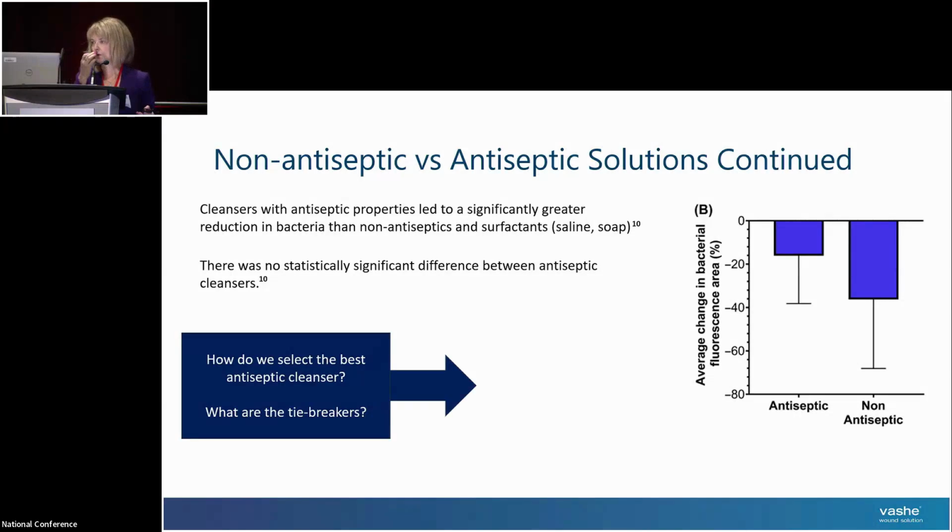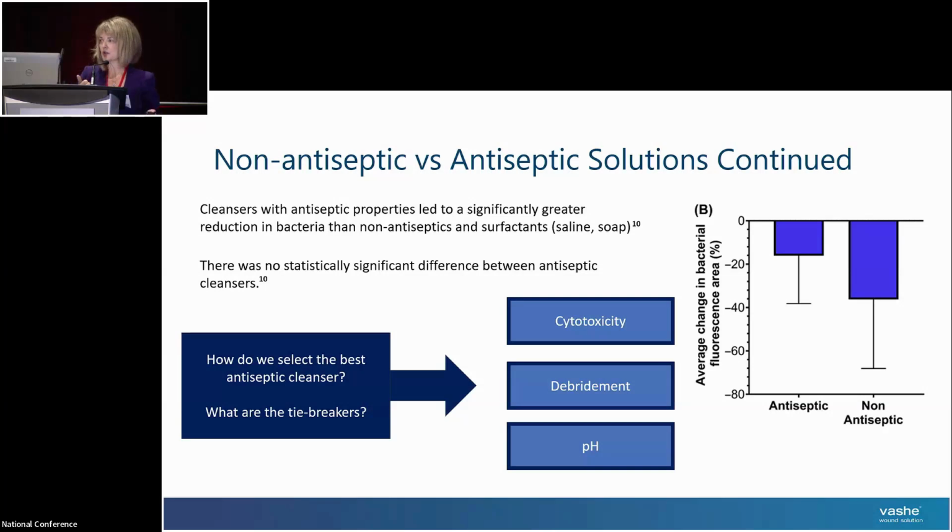So how are we now going to decide then which antiseptic solution we should use? What is it when we have to come down to which solution we should use? We want to look at cytotoxicity. Is it cytotoxic? If it's the old school stuff, that's cytotoxic, that's not the best practice anymore. All of the recommendations agree on that.